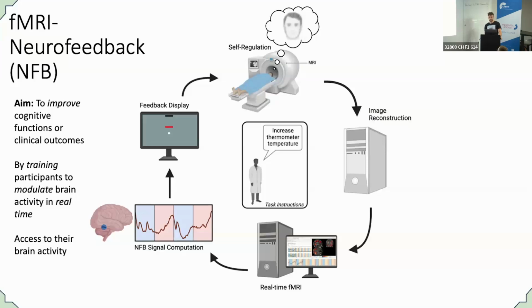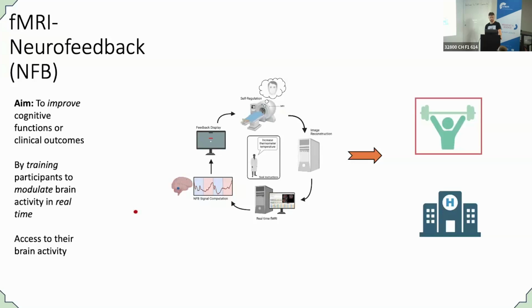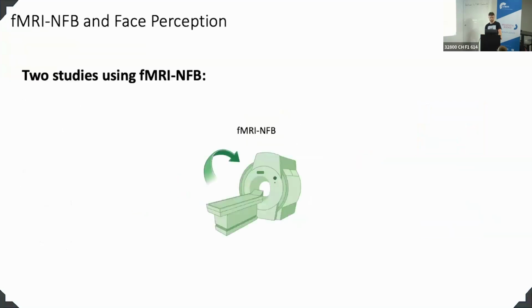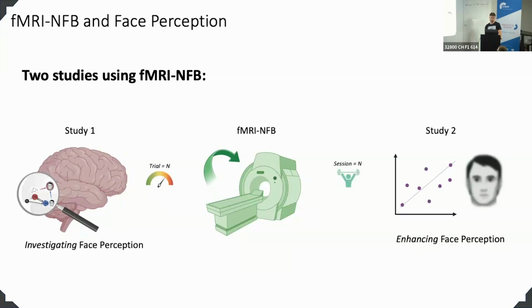If the participant is then successful in doing this, then we as researchers are interested to see if this leads to enhanced cognitive performance on some metric, or if it improves clinical symptoms. The studies that I discuss today are more in the realm of enhancing cognitive performance, face perception in our case. We use neurofeedback in the first study to investigate face perception. We tried to modulate the activity in two separate regions and see how that affected behavioral performance. And in the second study, we used it to enhance face perceptual abilities, for which we had a behavioral and a functional task to measure this.